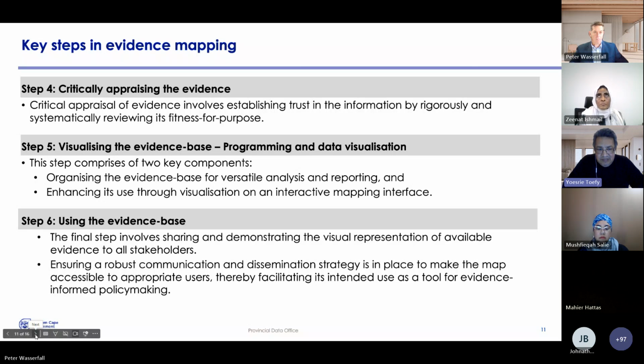And as a behavior specialist, step 6 is, to me, extremely important. And that is actually not only to create the product or tool. The value of it is actually sharing and demonstrating the visual tool to stakeholders, to be able, through a robust communication and dissemination strategy, to make the map accessible to appropriate users. And the only way to do that is by bringing everybody along, by making sure that right in the beginning, when you created your working group, all your stakeholders are with you on this journey.